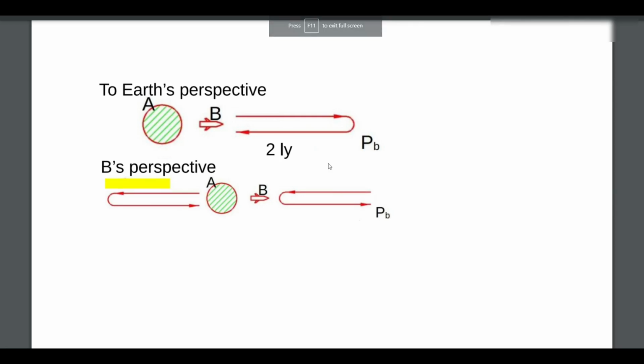So let's get back here. What would we see when we're in B's spaceship? A very simple question would be, how would length contraction work in this case? Between A and point B is obviously not completely empty. There could be asteroids, objects, other things, and all of these things would get contracted in length because, again, B is moving.